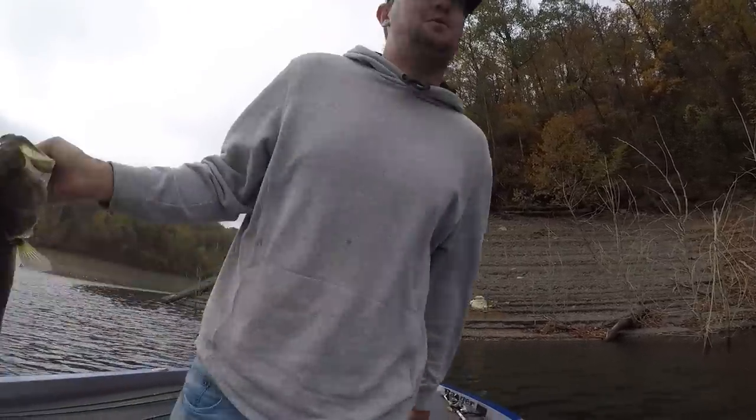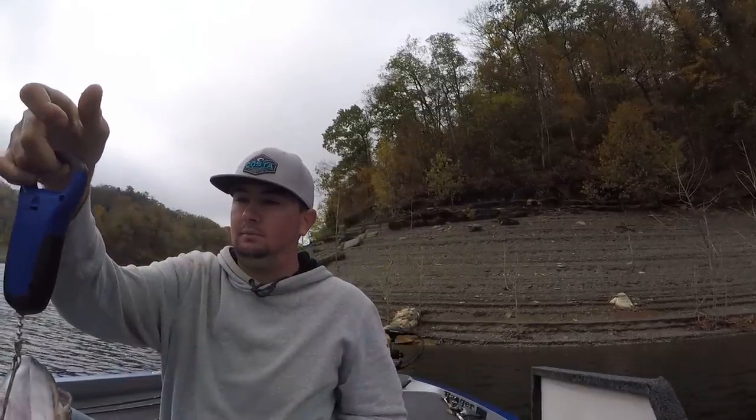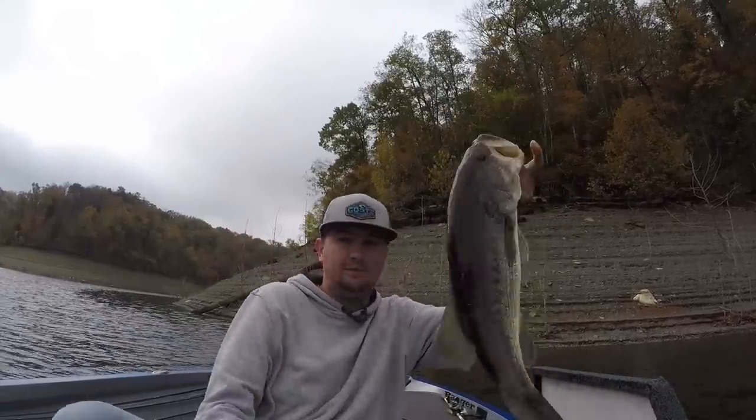Big as I thought. I thought it was a 4 pounder. He's a good one. That is a 4 pounder.